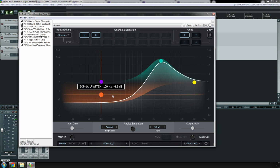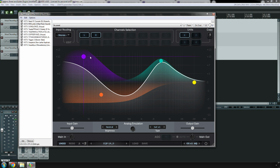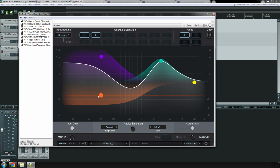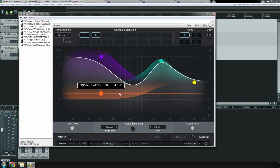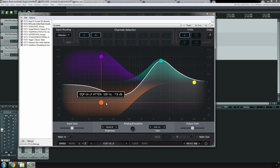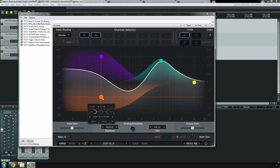Oh, that's cool. I like that they start that over there. And, you know, again, just use your ears. If you're used to using a Pultec, it limits you to, actually, I don't know why it's doing that. Maybe that's the real world numbers. Oh, I know why, because the numbers are the same as the low boost.